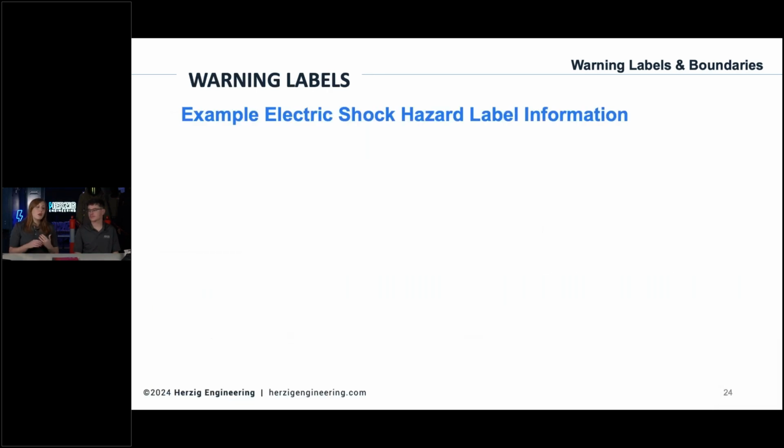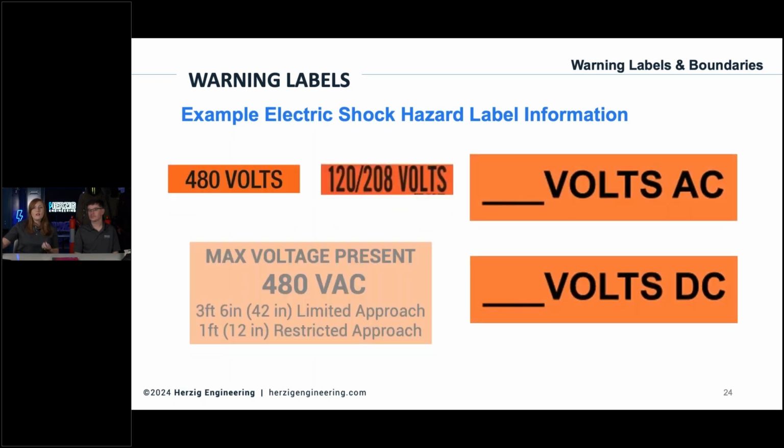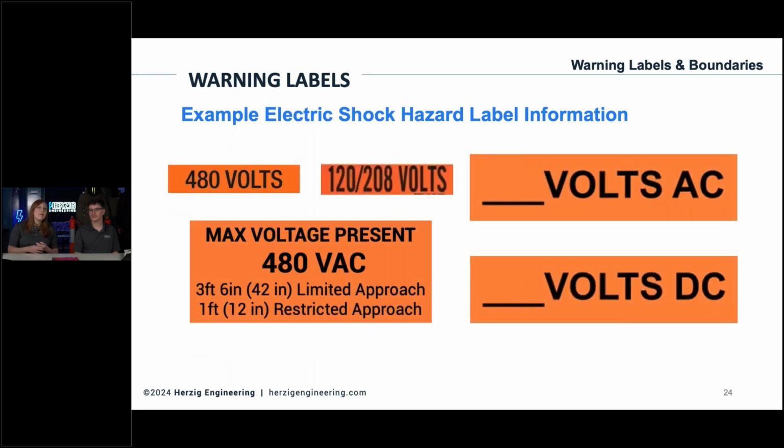To make sure people know what those hazards are, the shock voltage is going to be needing to be labeled. And some examples of that are like this. Now, the bottom left is my favorite because it shows what the nominal voltage is or max voltage present, and it goes ahead and shows the limited approach and restricted approach boundary for that voltage level. Makes it really easy for people to know how far away they need to stay.